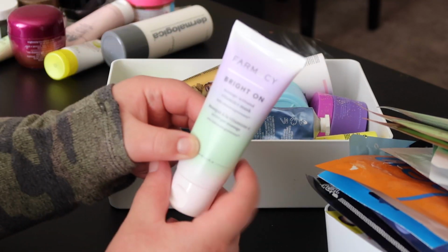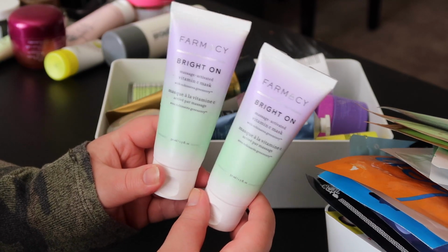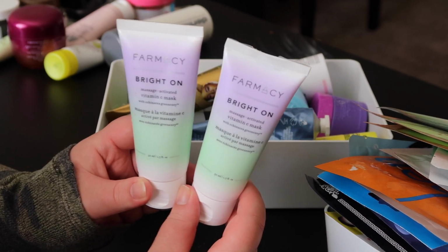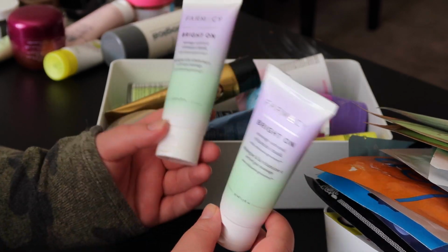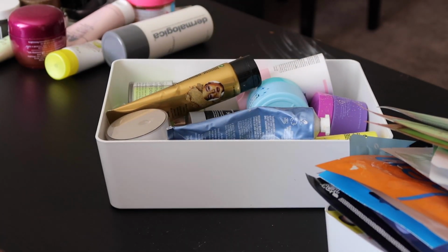Then I've got the Pharmacy Bright On Vitamin C Mask. I actually have 2 of these. I believe this is the new one, slash my backup, and this is the one I've used. This is one of my favorite face masks, and I'm definitely going to be keeping both of them. I use this all the time, and this will be in a review coming up as well. I'm doing a video basically reviewing a bunch of different brightening face masks for acne scars and things like that that I've tried, so keep an eye out for that.